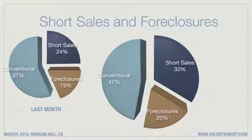So it's an interesting change, but it also could be a good market change because this preserves property values. By being more aggressive on the short sales, you're getting these homes to sell for more than they would, and they're selling faster than they were before.